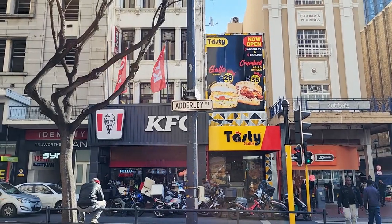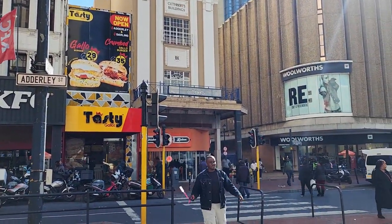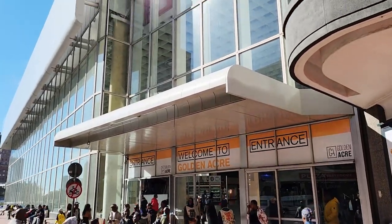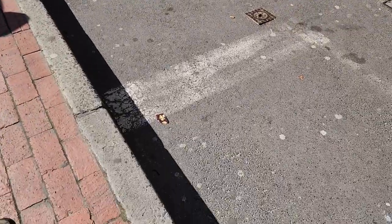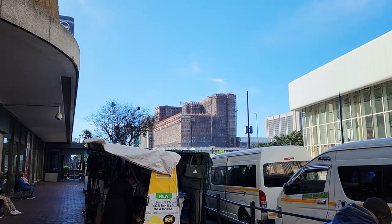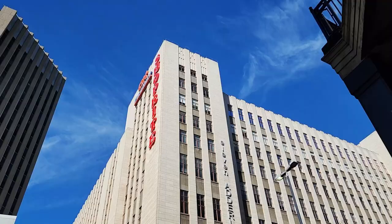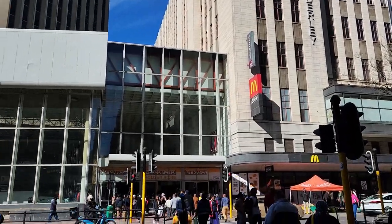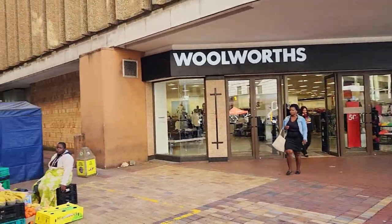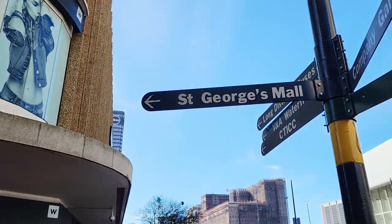Awesome! Fried chicken corner, KFC, Tasty Gallows, and Chicken Licken. And this massive shopping center here is actually Golden Acre, and believe it or not, most of it is underground. That massive construction down there, it's going to be the new train station. For those following along on the map, that's the shop right in the Golden Acre across there. I'm just going to swing you past the beautiful Ricky onto Castle Street. And this will actually take us to St. George's Mall.